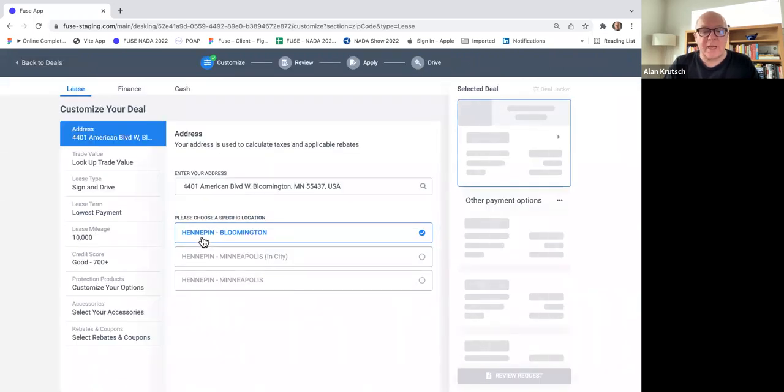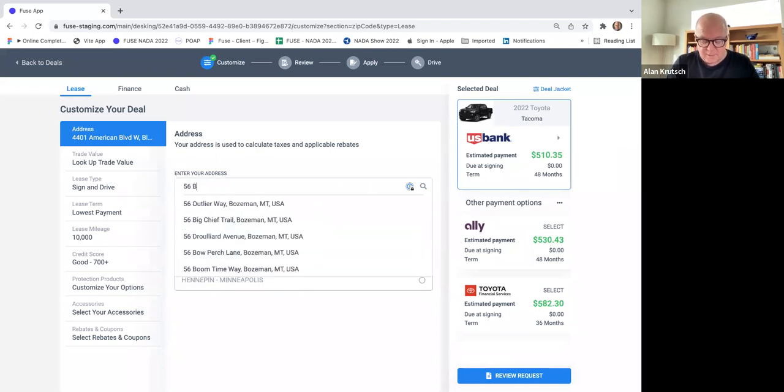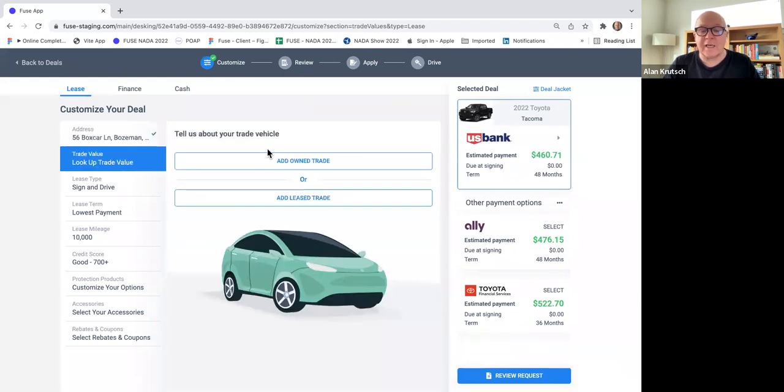So when we move into the main screen, the first thing that the salesperson and client will do is put in the correct address. And I'm going to put in my address here in Bozeman, Montana, and that'll get the correct fees and taxes for my address. We can look up a trade, either whether I own the trade or I have a lease vehicle that I'm either turning in or applying towards the purchase. Not going to enter one right now.